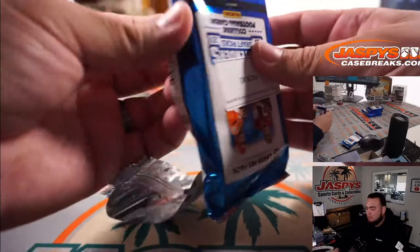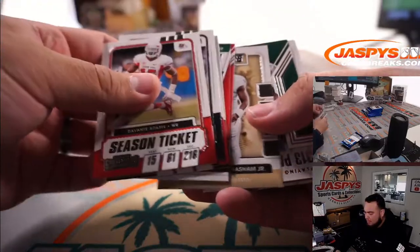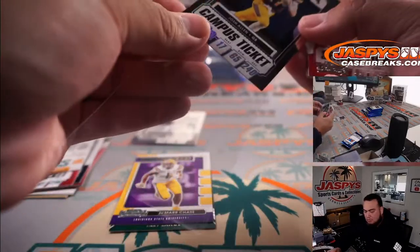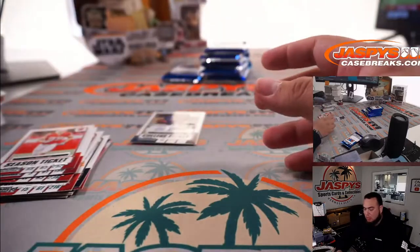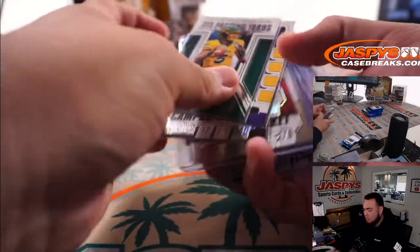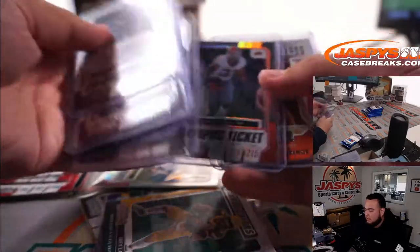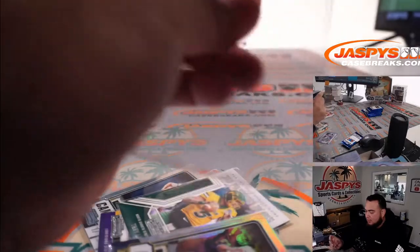All right, pack 2. Cade Johnson. Josh Allen. All right, brother. So I'll top load all these other inserts right now. Want to get out of your autographs right here. 2, 3, 4, 5, 6. That damn Teddy, man. The Tedmeister. Good for Teddy.